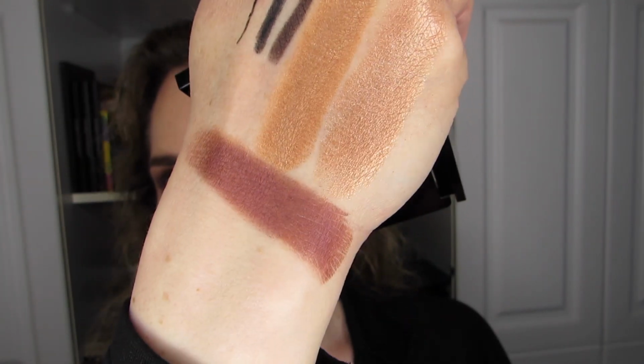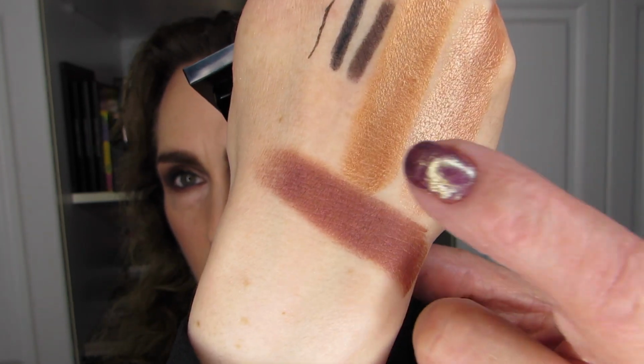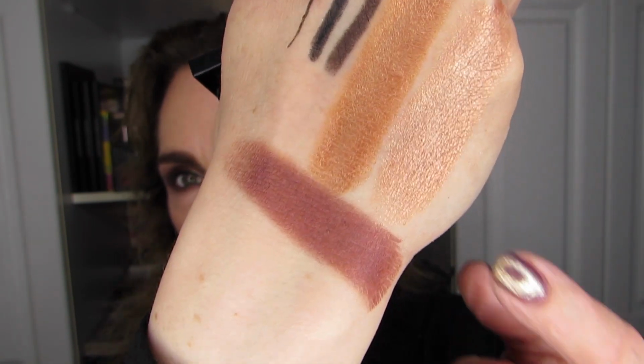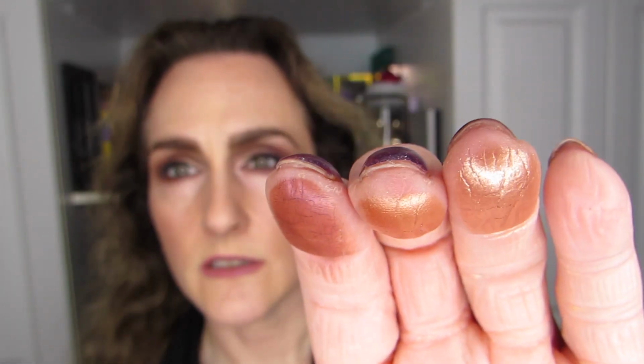Hopefully you can see the contrast between the two. So if you have a deeper complexion, this might be the better option as far as a pairing than this one. I could be wrong. That might be a nice brow bone highlight too. Anyway, just thought I would mention that observation.